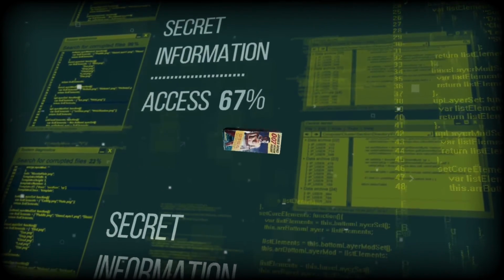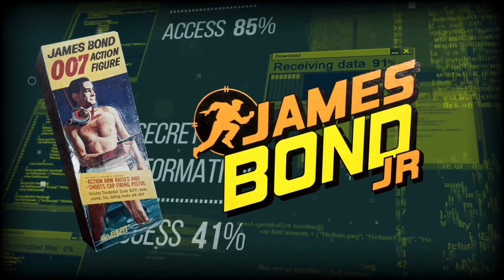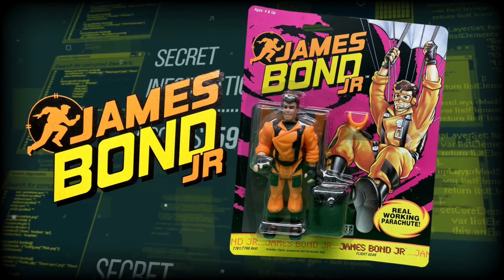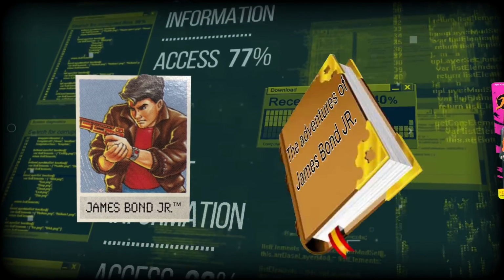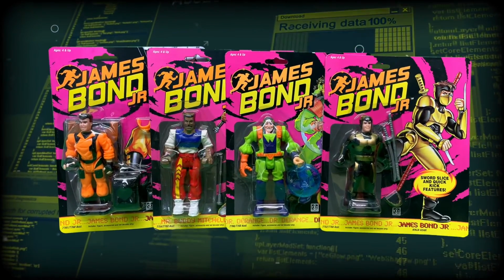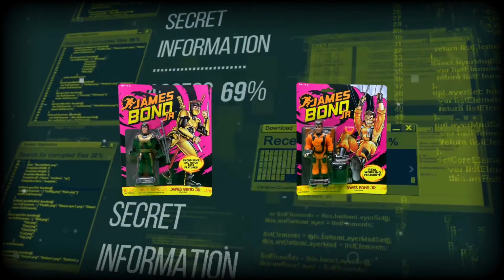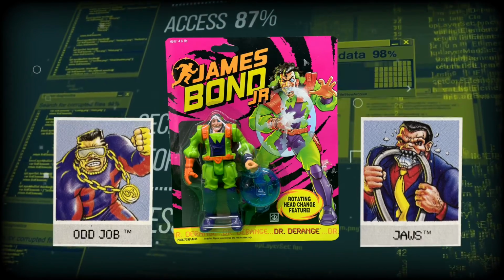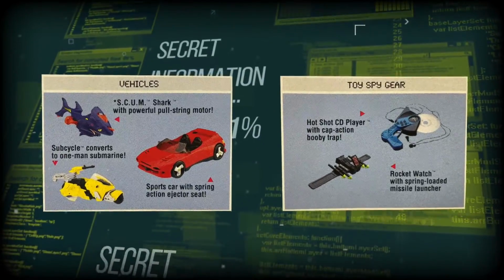We all know the name James Bond, but how about James Bond Jr.? Jr. is a would-be spy and nephew of 007. Originally a novel in the 60s that later spawned a cartoon and toy line in the 90s. The 6-inch figures from Hasbro featured multiple versions of James Bond Jr., along with friends, villains, some of whom have familiar names, vehicles, and even spy gear.